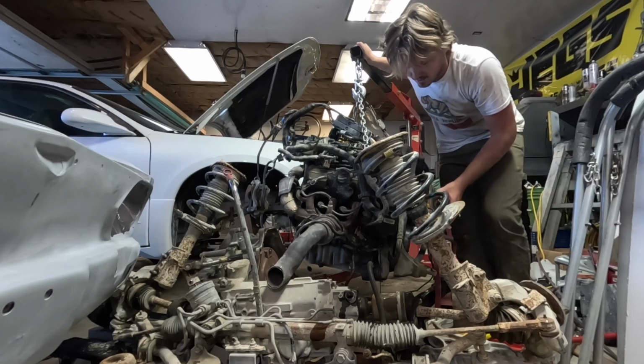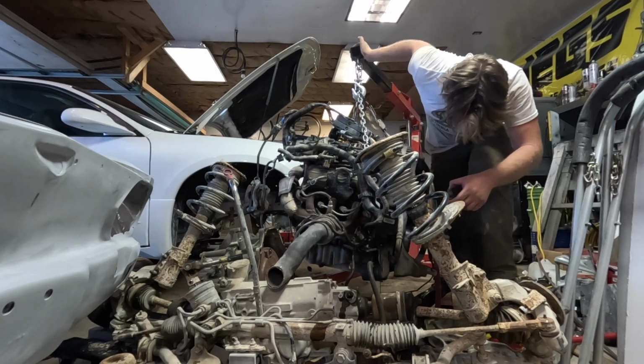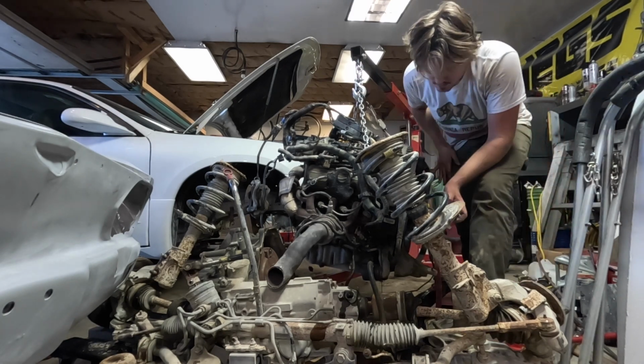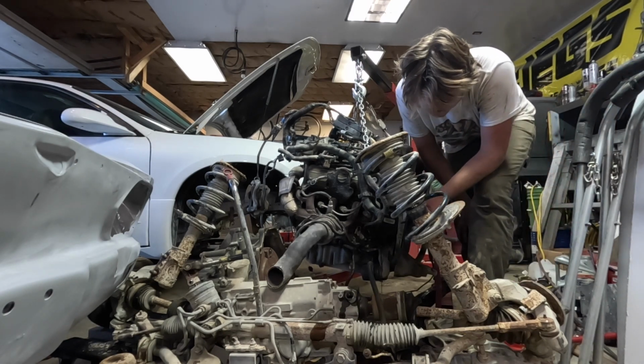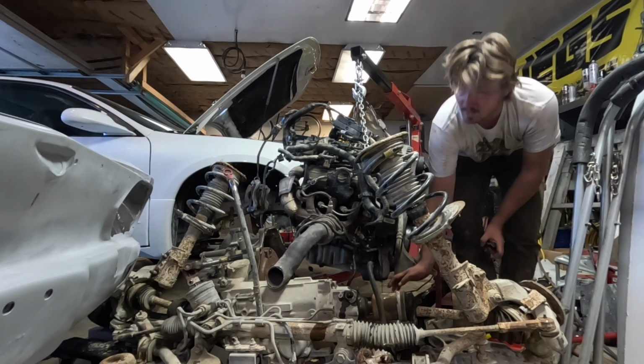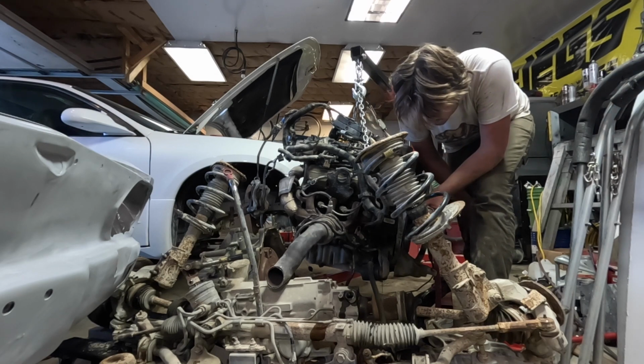Yeah, just go ahead, drain all that. Yeah, I don't care. What's anything else? Anything else want to get cut out of the way? God. Damn, what an awful job. If you're a mechanic and you're watching this, you guys are the real heroes.